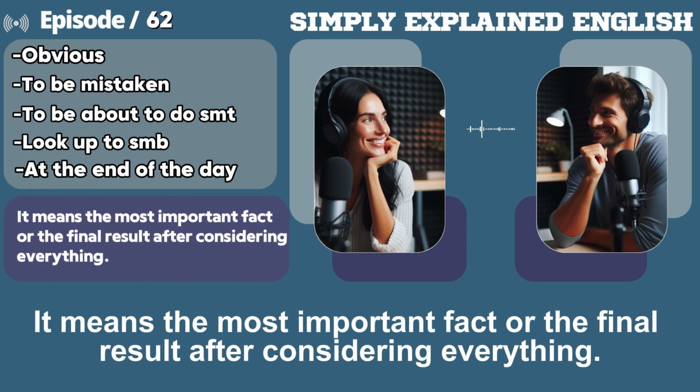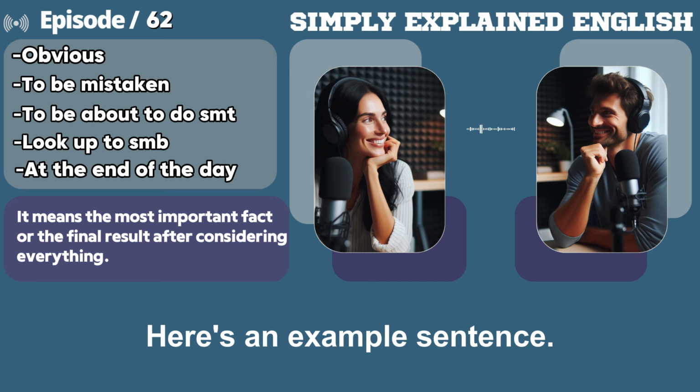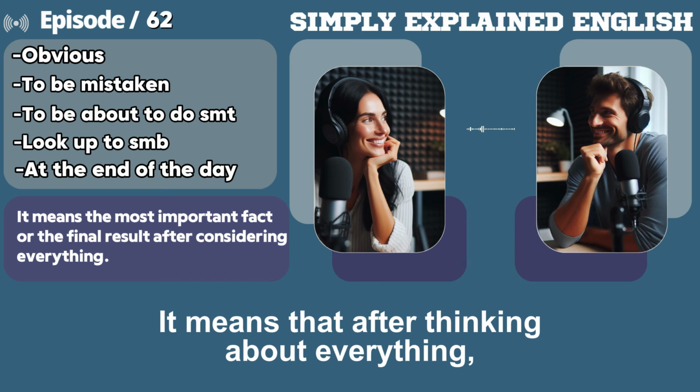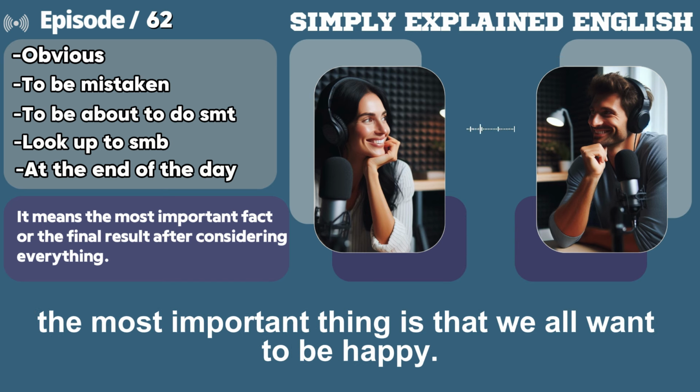It means the most important fact or the final result after considering everything. Here's an example sentence. At the end of the day, we all just want to be happy. It means that after thinking about everything, the most important thing is that we all want to be happy.